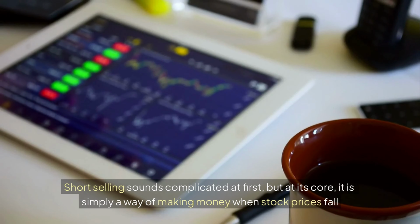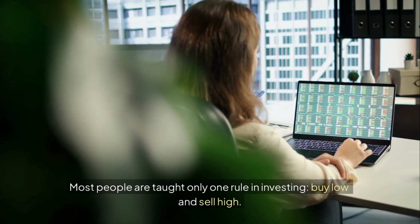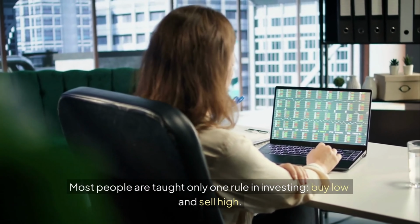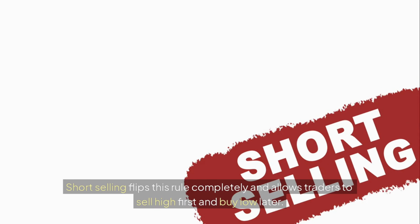Short selling sounds complicated at first, but at its core, it is simply a way of making money when stock prices fall instead of rise. Most people are taught only one rule in investing: buy low and sell high. Short selling flips this rule completely and allows traders to sell high first and buy low later.